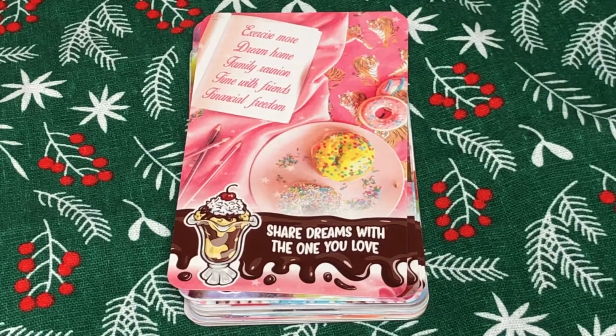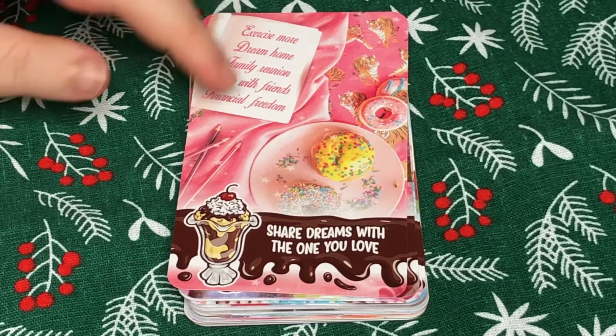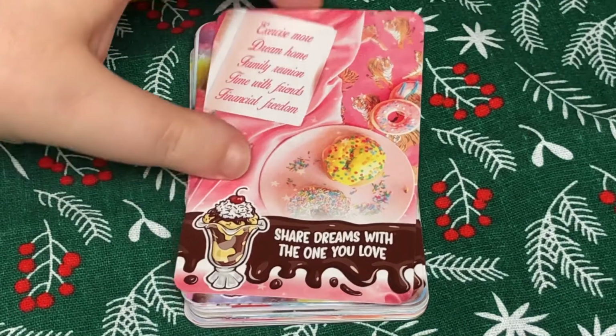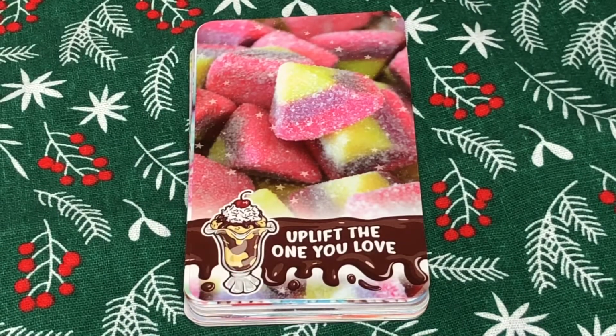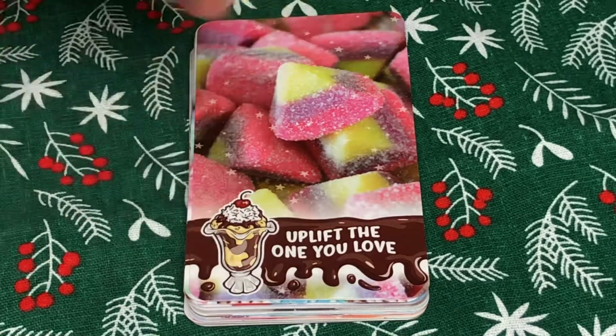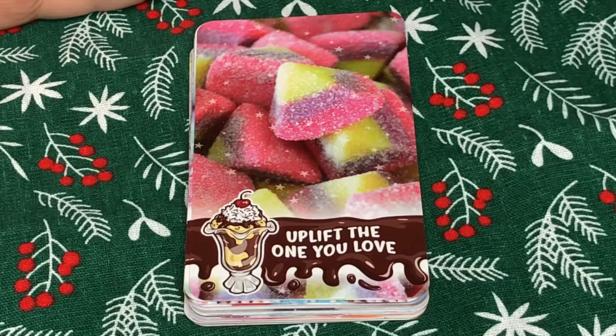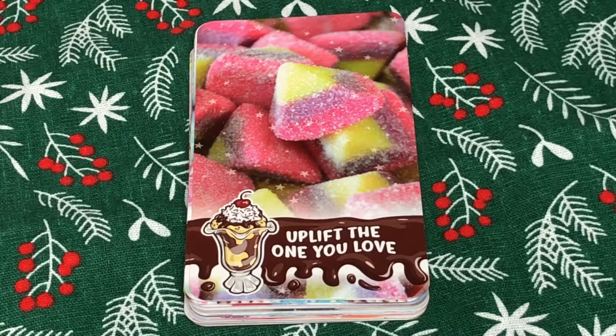Share dreams. Exercise more, dream home, family. Oh yeah, it's like write down your dreams. A dream journal is brilliant, guys. I would recommend that to anyone. And then you kind of indulge in more of what it meant. And it's so insane what your brain was thinking, or your mind was thinking, when you saw that dream. It's crazy.